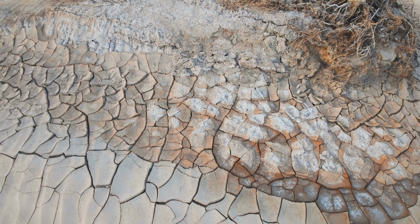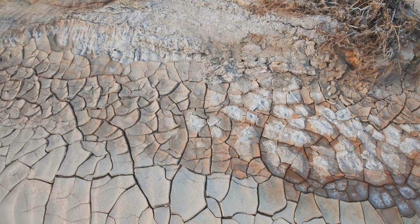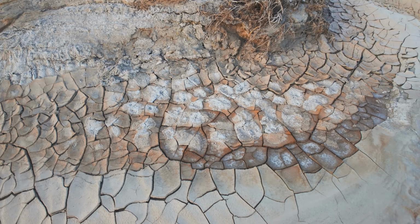Let's venture out there more, see if we can find more mud tiles. All right, so after searching, I think we found not just mud, we found really good mud. Check this out. Look at all these different colors, different shades of brown. And I think this is going to be really fun to work with.